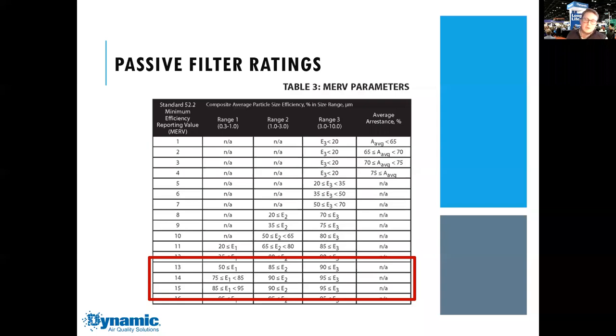And right now, for example, with COVID-19, we're being recommended to use MERV 13 filters. But if you look at the size ranges we test in, range one is the smallest, 0.3, which is what HEPAs are going for, up to 1.0. A MERV 13 filter only needs to be 50% efficient in that size range to be considered a MERV 13. So MERV stands for minimum efficiency reporting values.